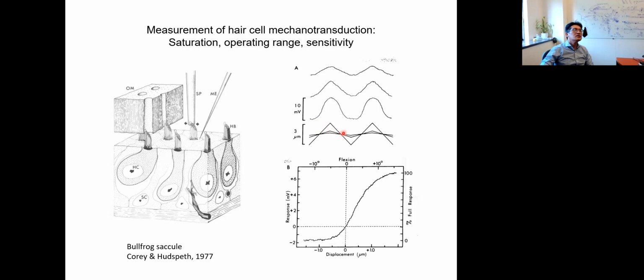When the stimulation is smaller, the response pattern follows the stimulation sawtooth pattern well. However, as the stimulation level becomes greater than 1 micrometer, the receptor potential pattern didn't follow the sawtooth pattern because mechanotransduction saturated. Panel B is the relationship of receptor potential versus bundle displacement.